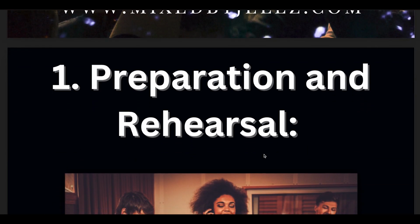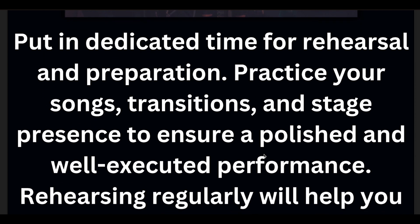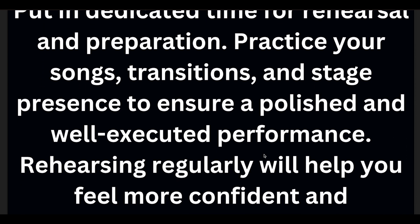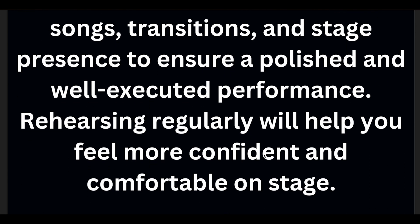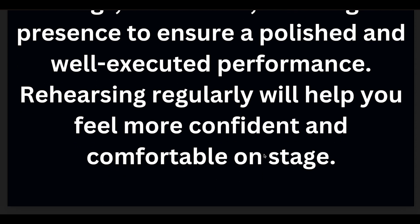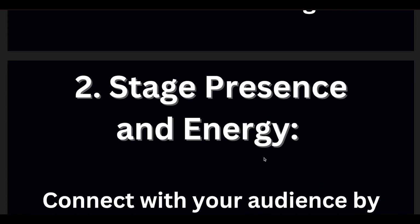Number 1, preparation and rehearsal. Put in dedicated time for rehearsal and preparation. Practice your songs, transitions, and stage presence to ensure a polished and well-executed performance. Rehearsing regularly will help you feel more confident and comfortable on stage. That's pretty self-explanatory, man. Practice, practice, practice.